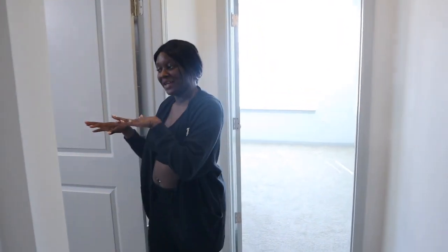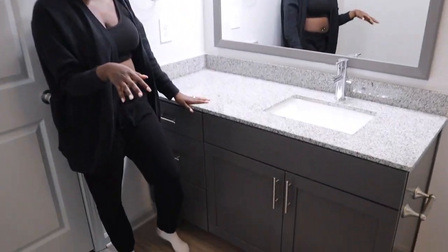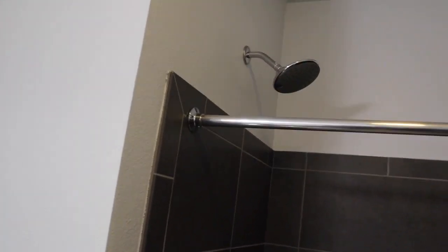it's gonna be Lanai's area. We have her bedroom and her bathroom. This is gonna be her bathroom. She has her regular granite countertops, single sink, mirror, and she has her tub shower. Her tub is super deep. I love that so much. I love the deep garden tub, it's awesome.